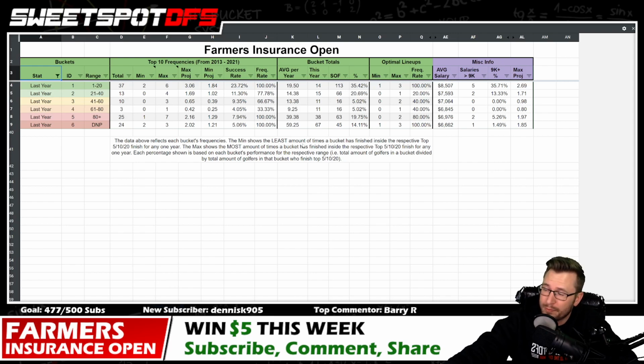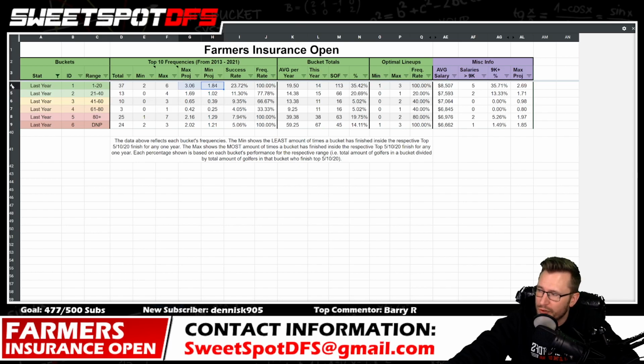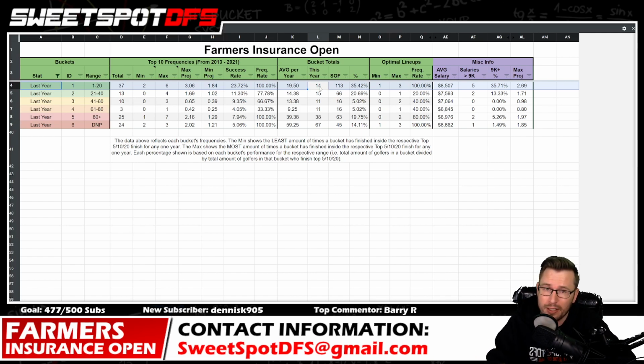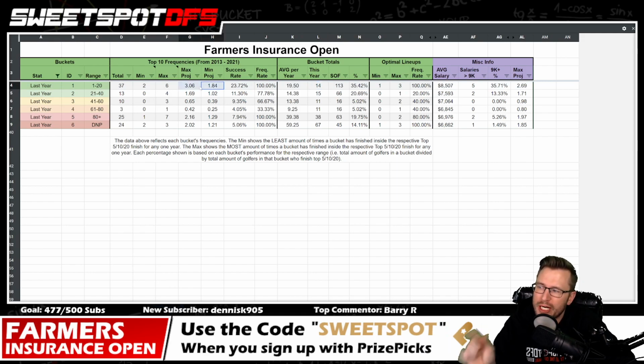By far and away, the bucket that sticks out the most are golfers who top 20'd from this event last year. That is the number one bucket when it comes to projections, how many golfers I think will finish inside the top 10. But it's also probably a bucket you want to start at when building your lineups. There are only 14 golfers in this bucket that top 20'd last year. On average, we see around 19.5. Even with 14, we're projecting somewhere between 1 to 4 to finish inside the top 10, meaning you want to grab somewhere between 1 to 4.